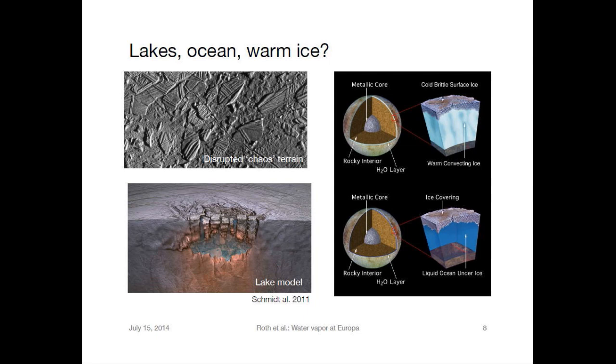But all the geological evidence is not sufficient to distinguish between two interior models that are shown here to the right. So we have either, in the upper part of the right image, a really frozen solid outermost shell, and then warmer convective ice below that could explain a lot of these features, maybe together with localized lakes. And the other possibility is that we have a global ocean, so really below the solid surface, liquid water all over Europa that is actually connected.